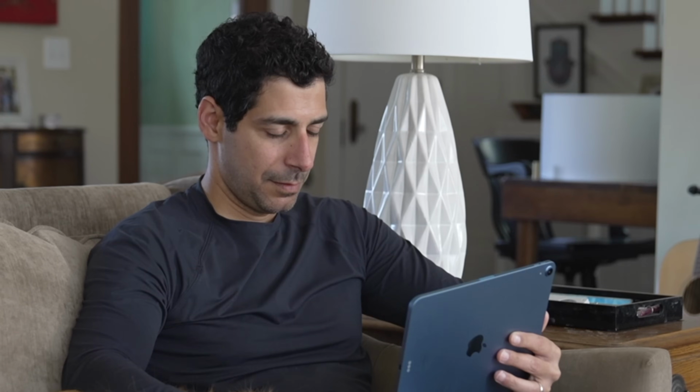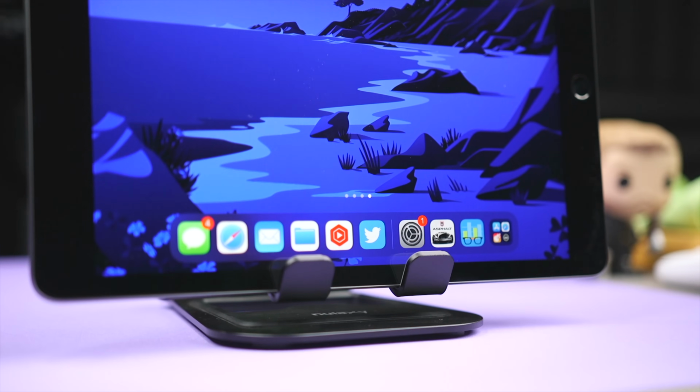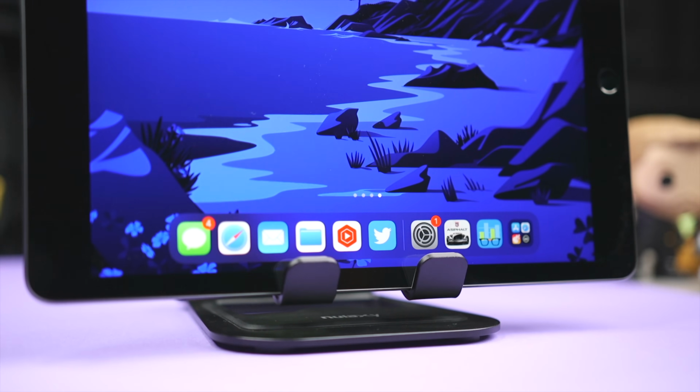This is where long-term operating system support and security updates are very important. So take a look at how many years your tablet will continue to receive updates for, and then keep that in mind when you make your decision.